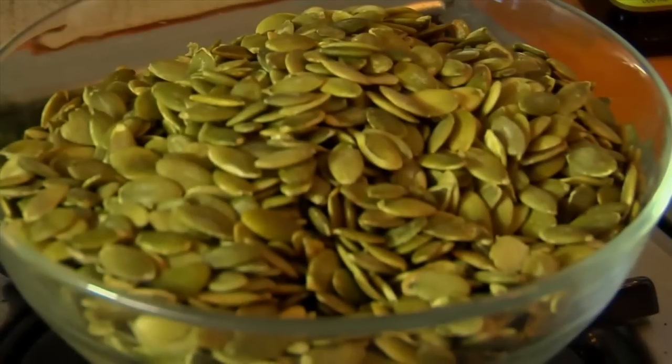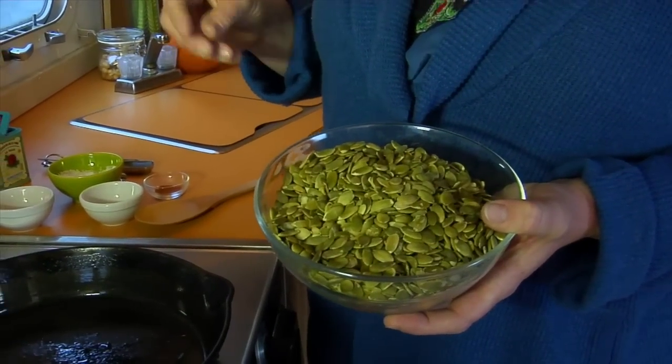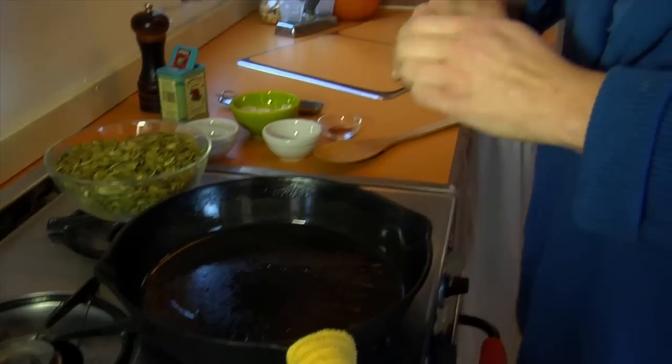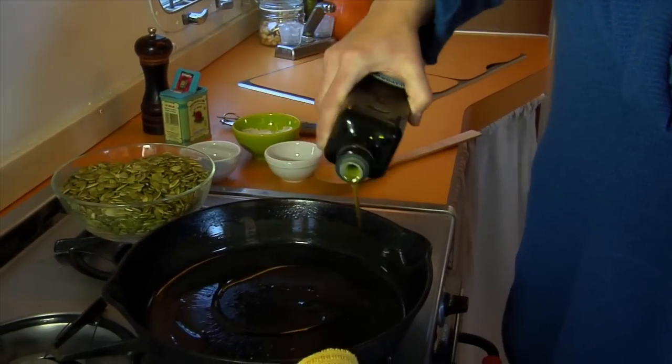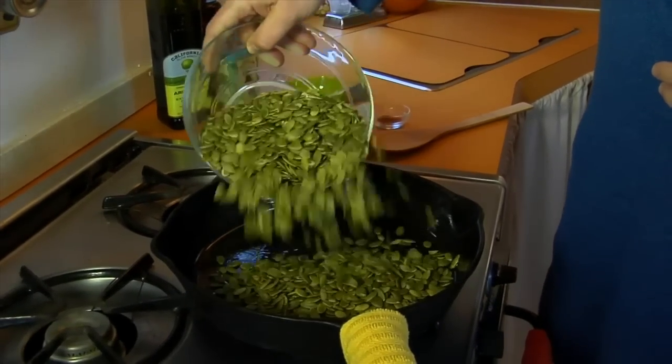So today we're going to start with pumpkin seeds. When you carve a pumpkin for Halloween, you get the big seeds that are white and sometimes people toast those. So this is the inner after you take that hull off. This is what's inside. I like to do this in the cast iron, and I've put a little bit of olive oil, probably about 2 tablespoons. And then I'm just gonna throw the seeds in.